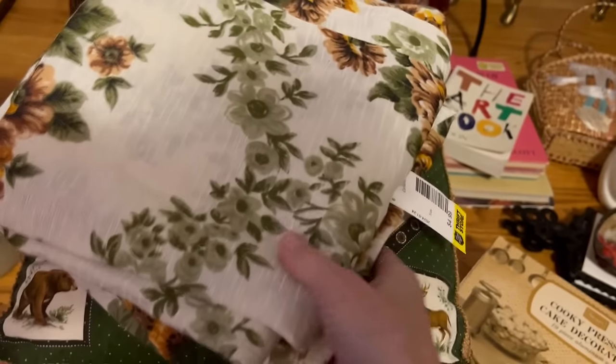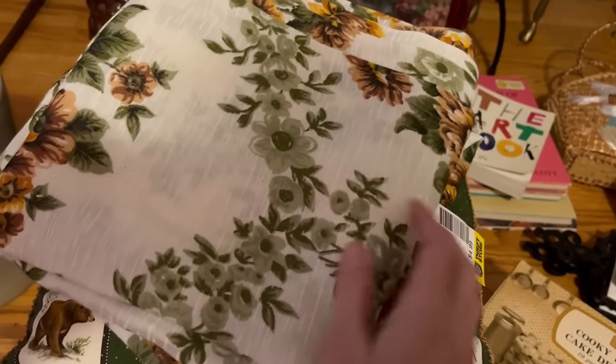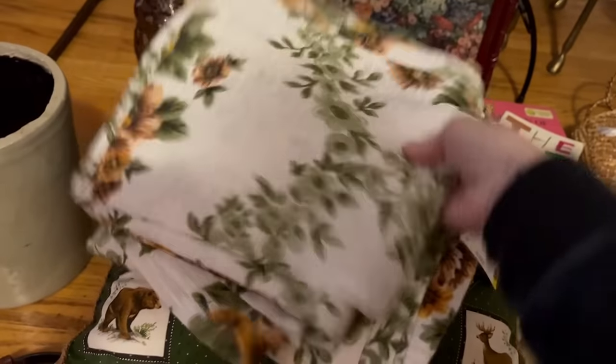And then these I picked up recently. I think I'm going to hold on to these. I might use these in my own home. I really like the pattern on them. So if I don't use them, I will sell them.